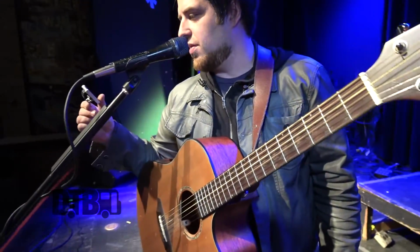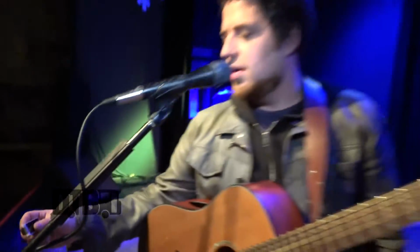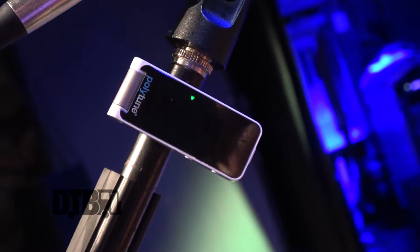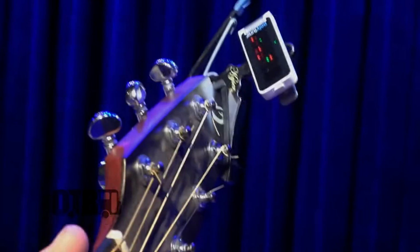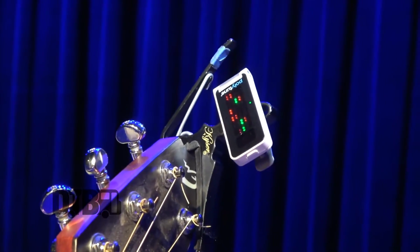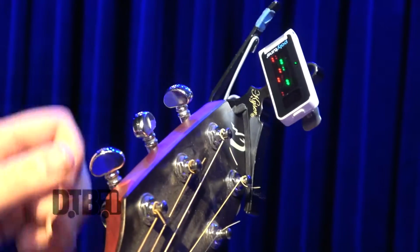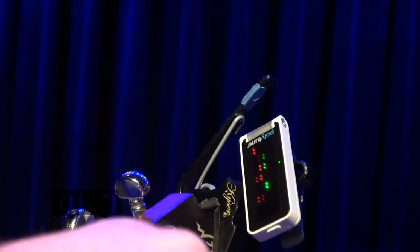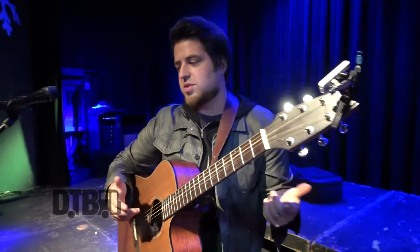And then this little thing right here, this Polytune, is the best tuner I've ever used. It's a little more pricey, but what's really cool is when you play a full chord, it shows each individual string and how it's out of tune. So I can play a C, for instance, and I can see my low E needs to be turned up just by looking at that. Each one of those represents a string, so you can see what's going on while you're playing and adjust while you're playing, which is really nice.